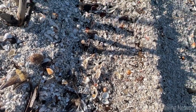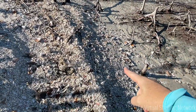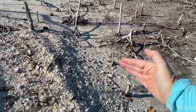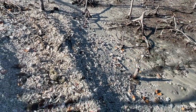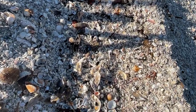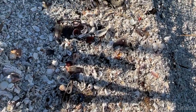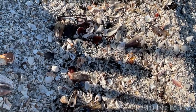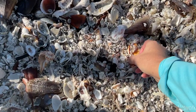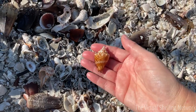So we're gonna investigate this wash up here. So if you can see this little pile here, when all this water comes in for high tide, the waves push up all of these shells and all of this debris, and it forms this big wrack line. And there are some amazing things here. So we're gonna check it out and we're gonna see what kind of fun things we find in these wrack lines. So obviously we find shells, right?